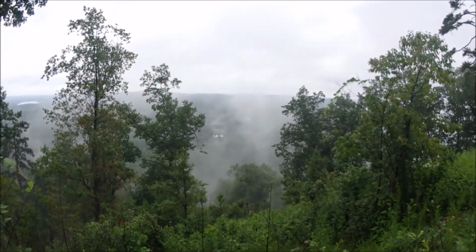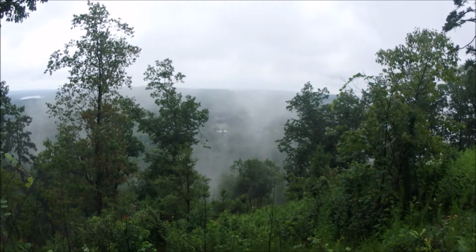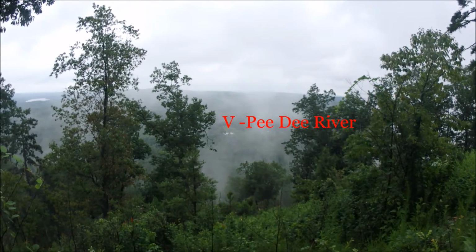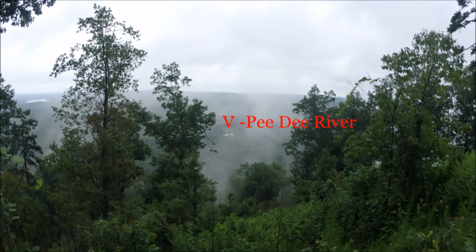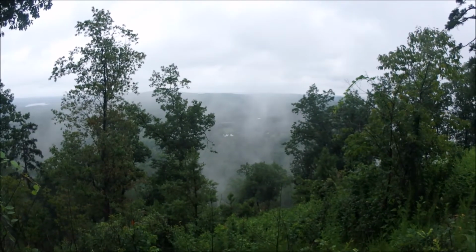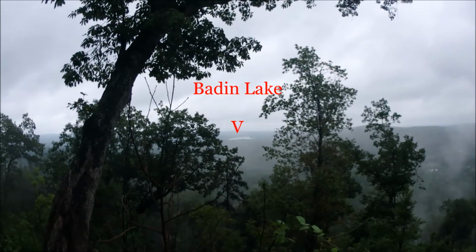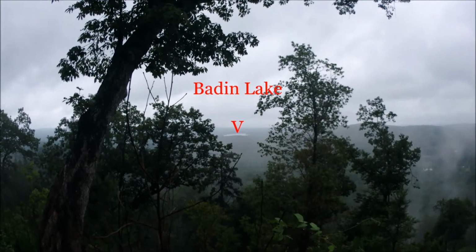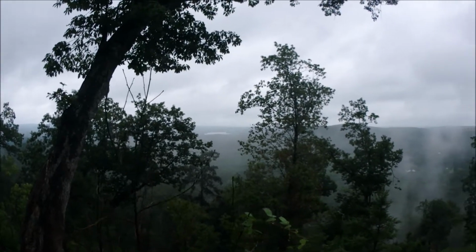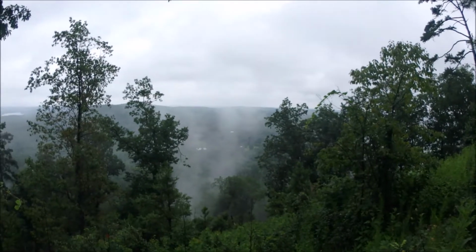Oh, look at the beauty. You see that fog rising down there? Oh, Dad, I wish you could see this. Oh, look at the lake, off in the distance over there. Wow. I am much higher than I anticipated when I first came here.